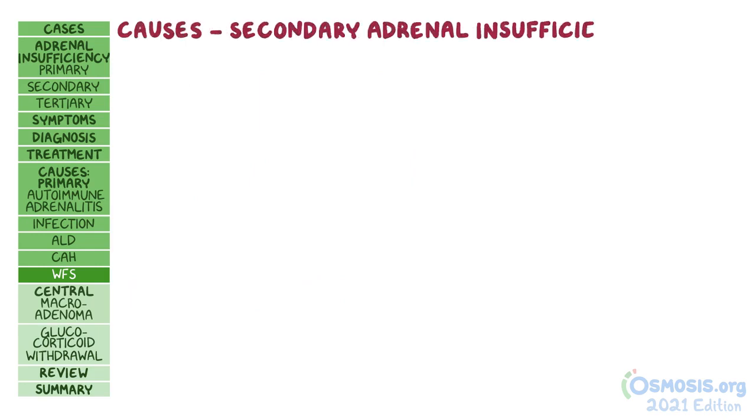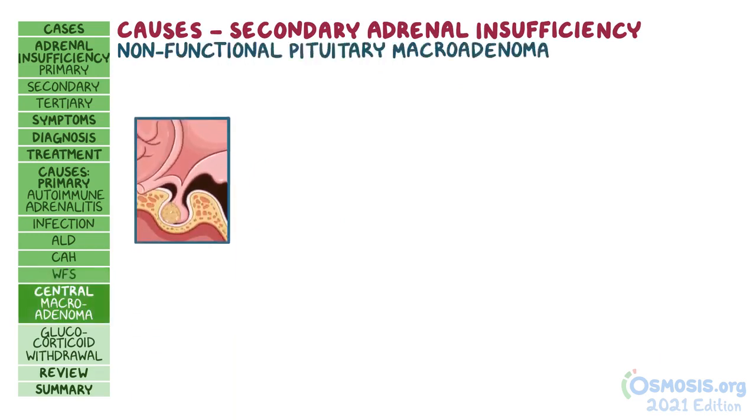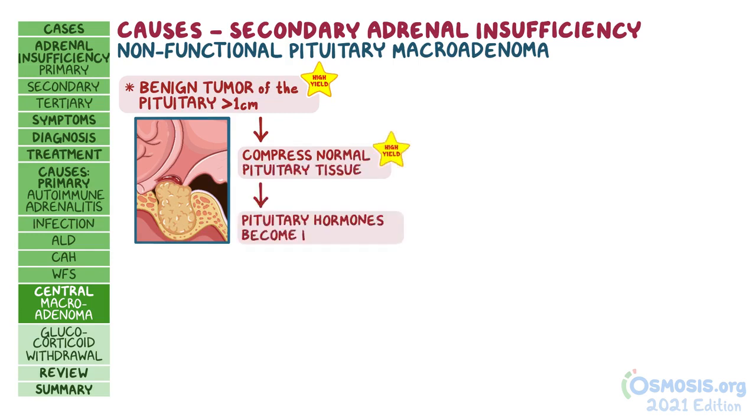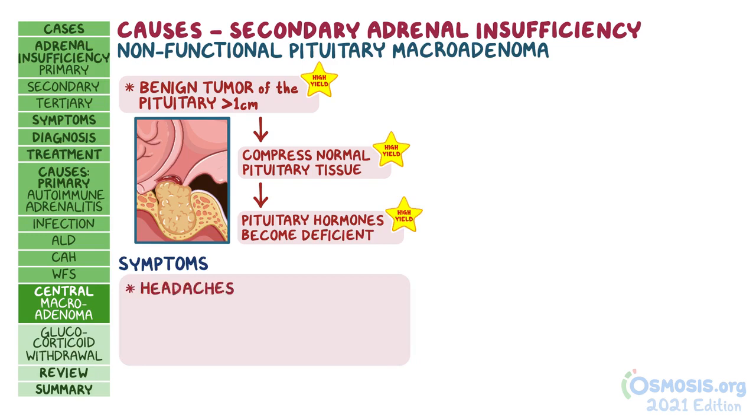Okay, let's look at the causes of secondary adrenal insufficiency. The most common is a non-functional pituitary macroadenoma. This type of adenoma is a benign tumor of the pituitary greater than 1 centimeter. If the tumor is large enough, it can compress the normal pituitary tissue. So, in time, some or all of the pituitary hormones become deficient, which is called hypopituitarism. Regarding symptoms, the tumor can cause headaches, and as the tumor compresses on the nearby nerves, visual abnormalities.